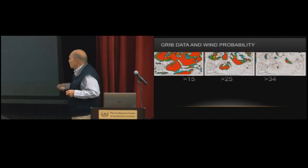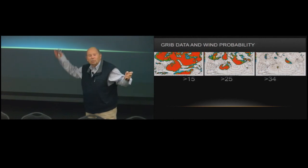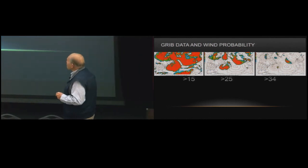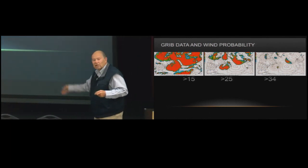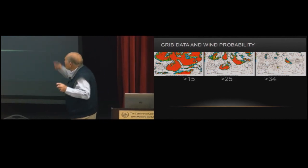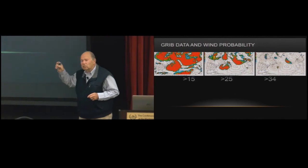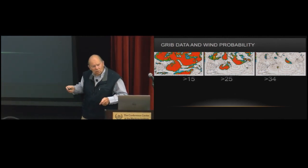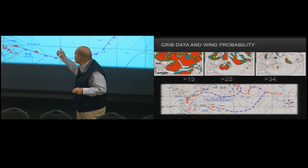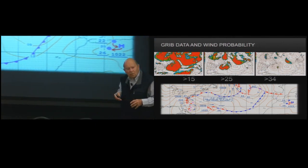Probabilistic information is interesting. This simply means greater than 15 knots over that area. The red area is 90% or higher likely of seeing greater than 15 knots. 25 knots, same idea. When it gets to yellow, it's 70%, green's 50%, and blue, I'm not sure what it is, but 34 knots and above in that little area. What does it give you? It gives you both an idea of where the area where heavy wind is going to be, but also the likelihood of it occurring. Is it more valuable to me than what I see on more of a deterministic view of the weather? Maybe not, but the two together make a lot of sense.